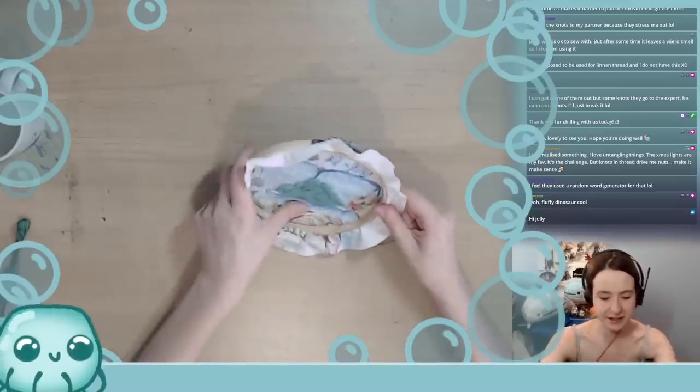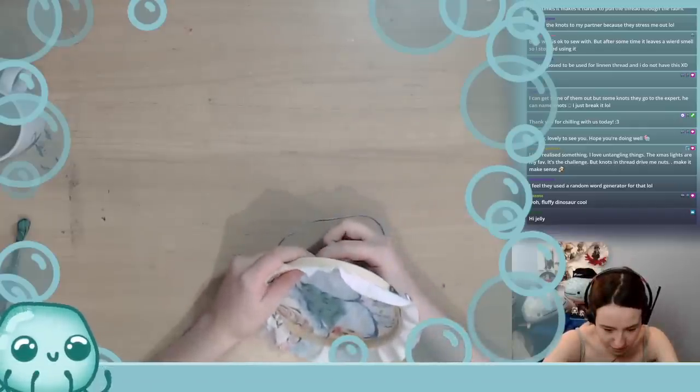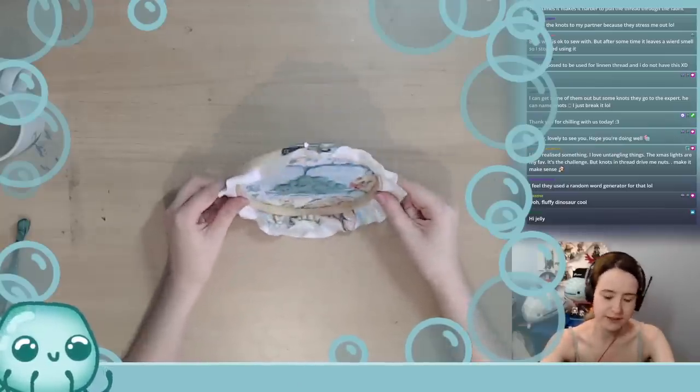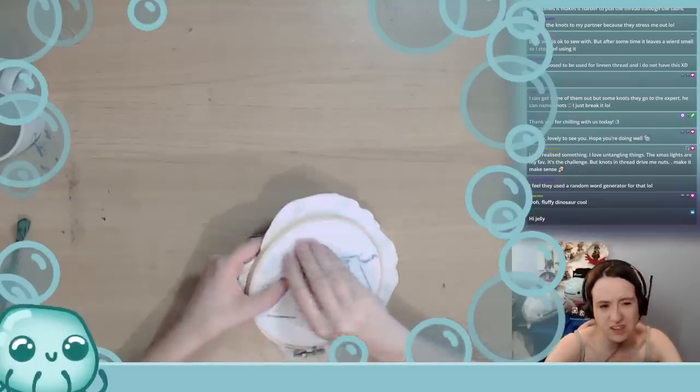Actually, I'm gonna leave that there because I don't have too much around the edge. And then I might just... Should I focus on getting this bit thickened up a little? No, I think actually that's okay. We're going a little simplified with the embroidery today because I want it to look cute.